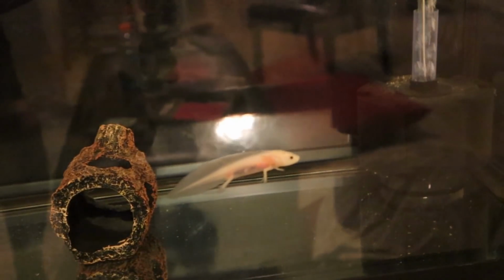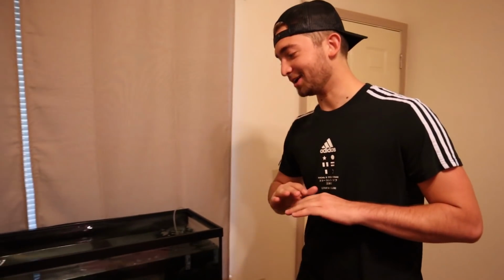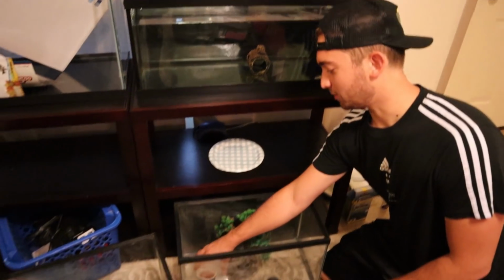Look at him, he's so cute. Should I get one of these guys? Let me know. Tell him you should, because he 100% should. There's no doubt about it. Carson needs an axolotl in his life. I do.